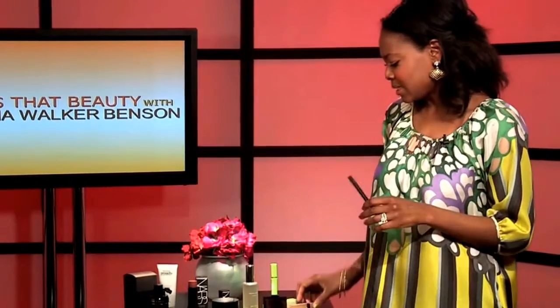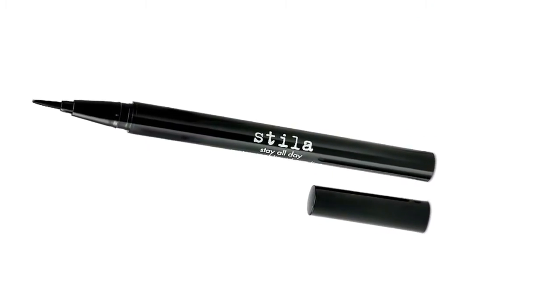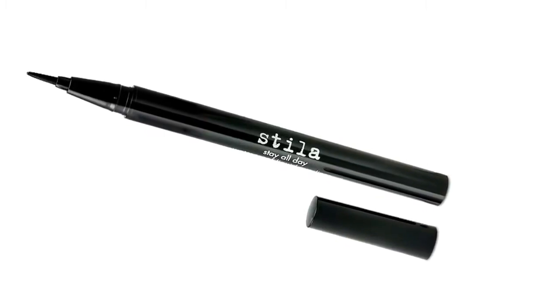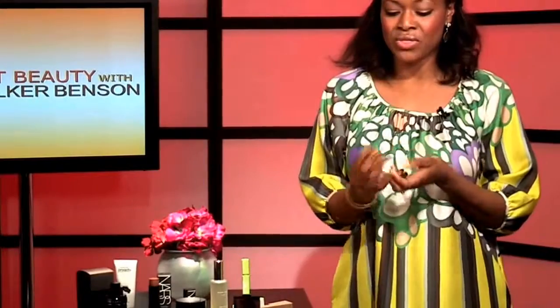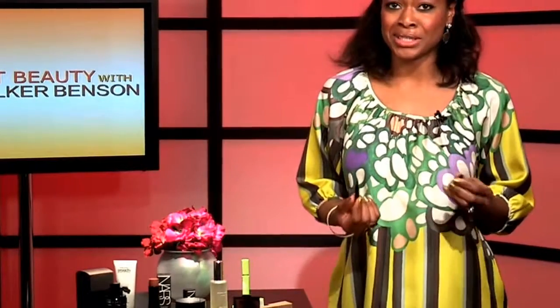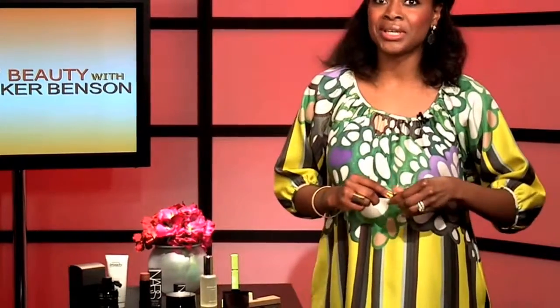So I'm using the Stila All Day Stay liquid liner, and what's great about this is that it has a felt tip. This is different from other liquid liners that you might see that have a flimsy brush. This is a very stiff felt tip brush, so you can just run it along your lash line and get a really beautiful, crisp wing liner like you see here. I put this on very early this morning, and it's much later in the afternoon, and it's still hanging on, and it'll be here long into the evening.